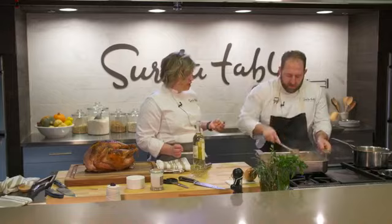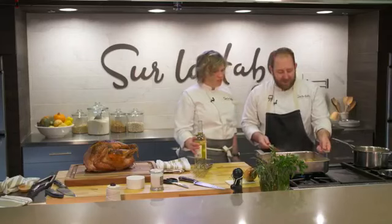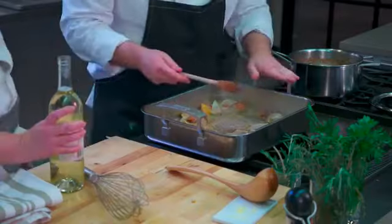And we're getting some color on these vegetables, which is beautiful. By the way, this DeMeyer pan, I'm just holding the handle. Look at this. It's over high heat and it came out of the oven, and it's not hot. It's pretty amazing. Really nice.